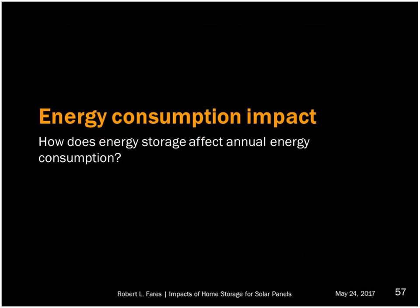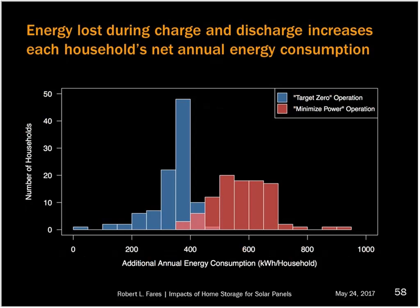But, as I mentioned before, the power flexibility that storage provides, which is great, does have a cost associated with the extra energy that's consumed. In this case, you're only going to get 85% of the energy you put into the battery back out. So we plotted the change in energy consumption for each of the 99 households using a histogram. We binned the change in energy consumption from adding storage to a household with solar panels into 50 kilowatt hour increments, and the height of each bar indicates the number of households that fell into each bin.